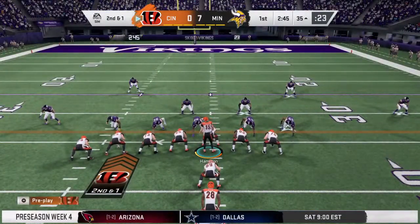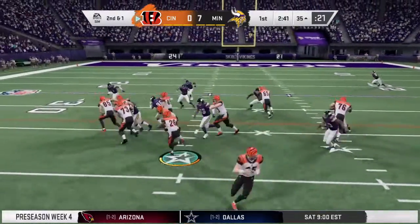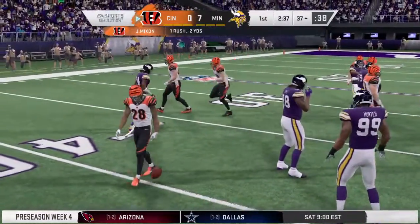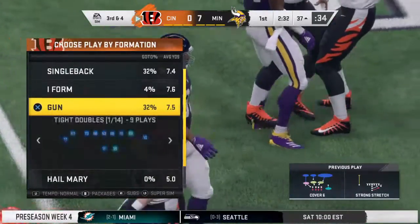I like where you're going. Obviously, we've been together for a while because you know me. I want to take that shot early and loosen things up. And he is met in his tracks behind the line of scrimmage. It's a loss of 2, now 3rd down.